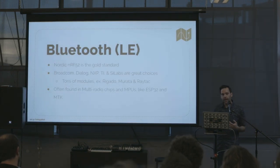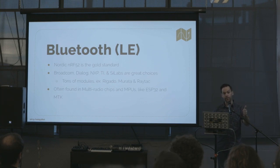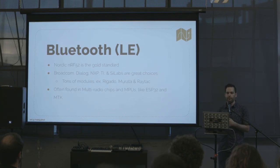So we have Bluetooth, and when we talk about connected products these days, we typically mean Bluetooth Low Energy, or BLE. There are different flavors of Bluetooth, especially still being used heavily on mobile phones for audio. That has a higher power profile, higher data rate, but it's meant for a 3,000 milliamp battery on the back.